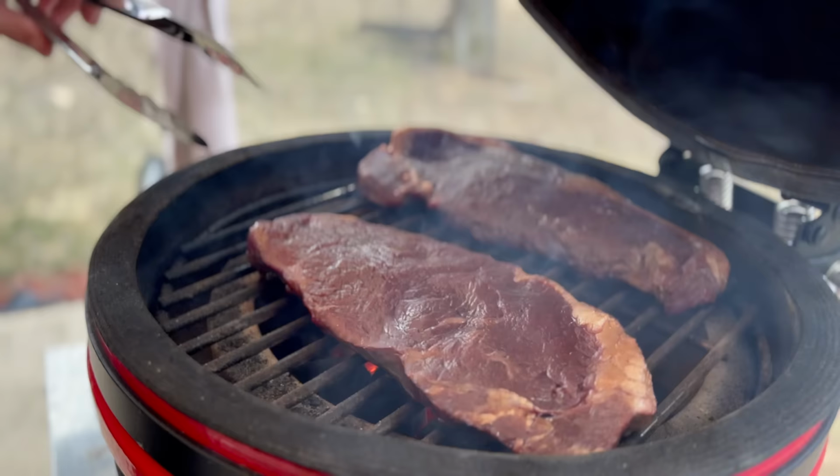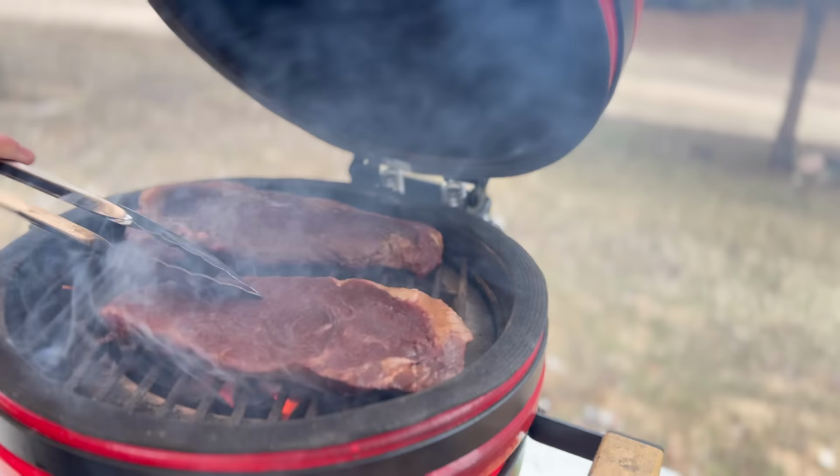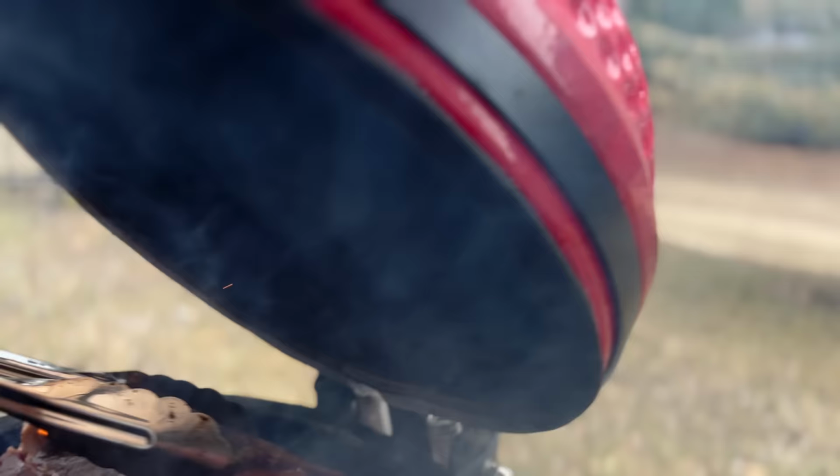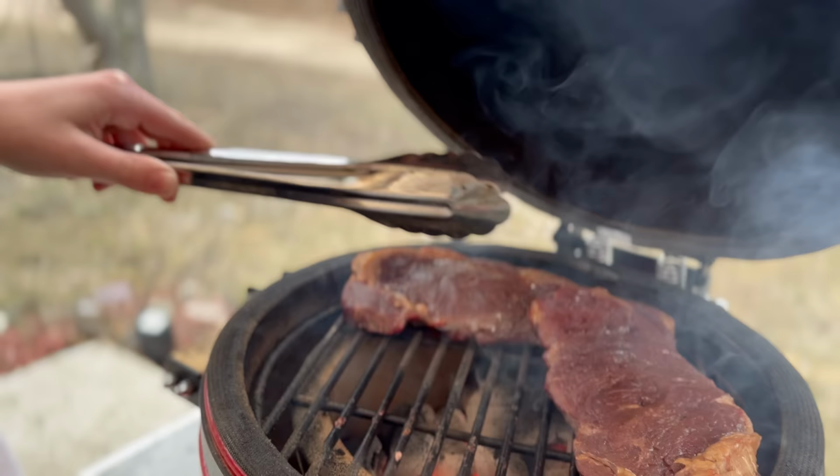Okay, now here's the trick. This is gonna be a hard part to teach you. Pick this side up and set it right there so that it's on top of that one. Just trust me. Because we want to get cross marks. Now put that one that way. Then you're going to get a cross hatch mark, because you have marks that way, and then you'll have marks that way. Okay, now just let it sit.